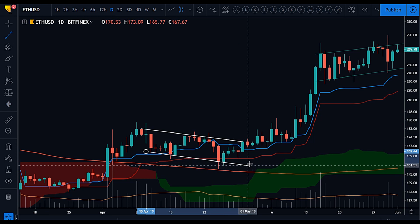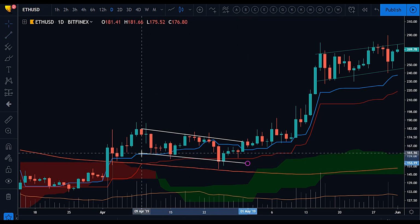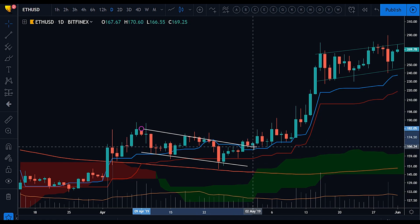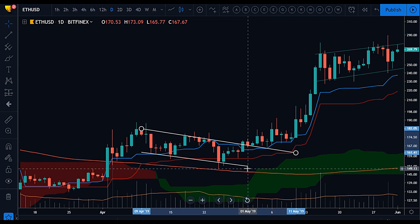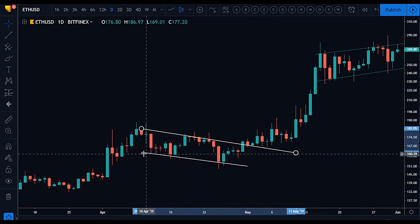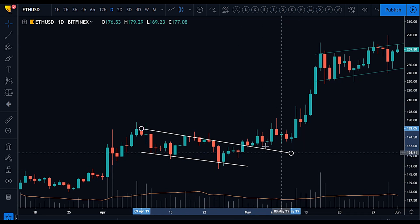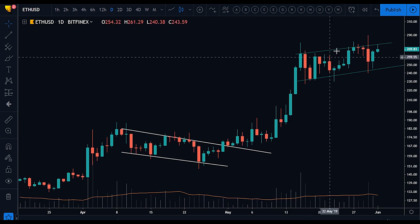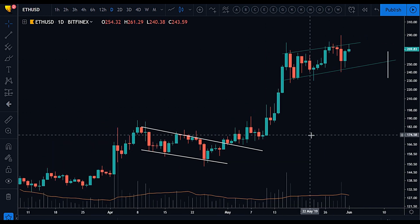I think we've done something like this. Yeah, I think it was something like this, and we broke it here. Yeah, let's go ahead and remove all of these, and you guys can kind of see it now, right? We got the retest too, similar to how we got that on the symmetrical triangle over there, and then up and beyond. Okay, so that is Ethereum.